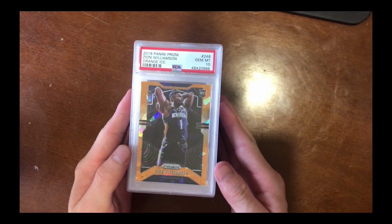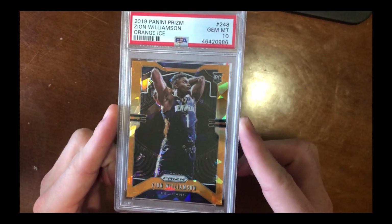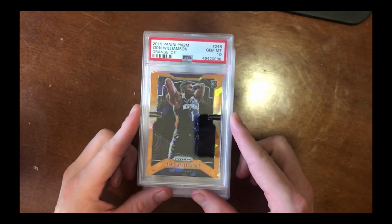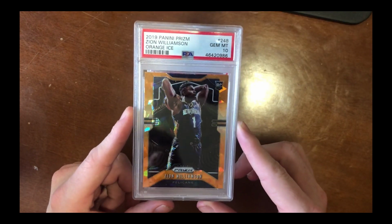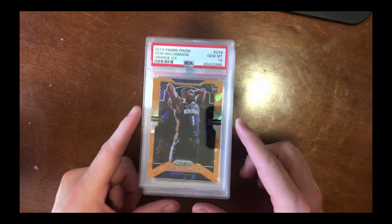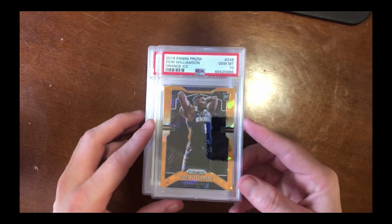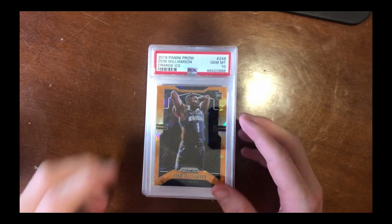As you all can see, the very first card is a beautiful Zion Williamson, Orange Ice, PSA 10. This is one of the nicer cards in the order, and it came back a PSA 10, which makes me happy. This is about a $1,500 card. So next, and I've already seen the grade, so I'm not shocked, which one of these days I'm going to do it, but I just can't. I cannot wait. Every single time I get the email, I have to go.